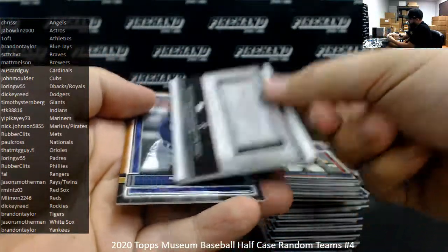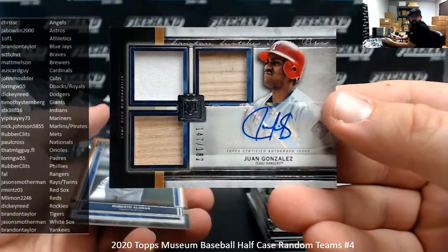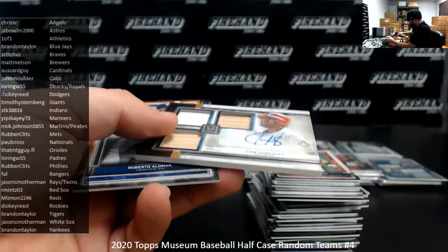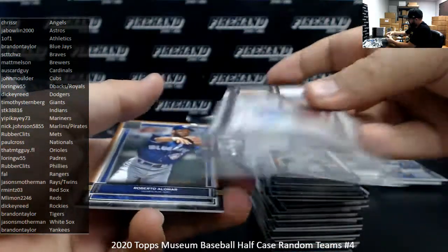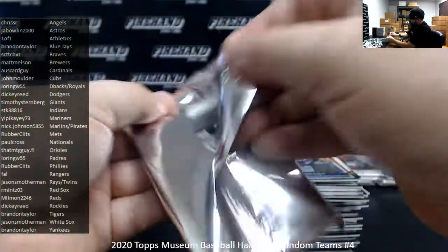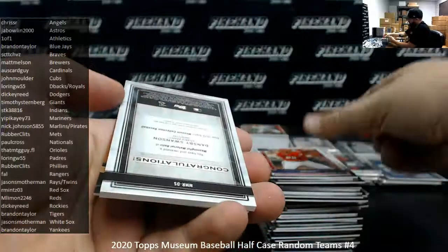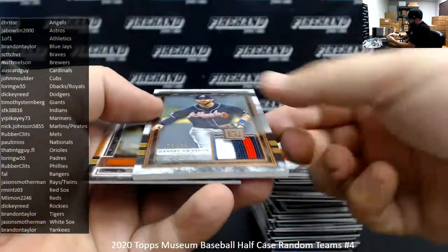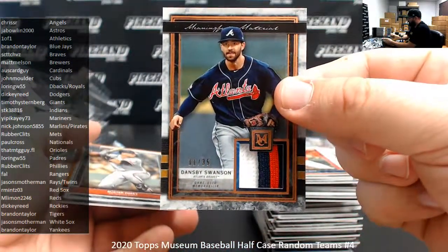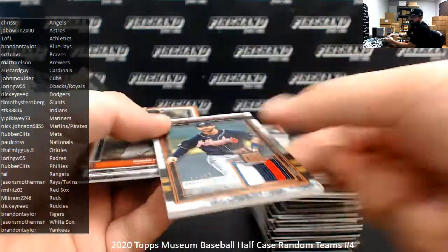Juan Gonzalez, Rangers. Got a triple relic auto number 182. The Rangers going to Frank. Dansby Swanson for the Braves. Got a copper relic number to 35. Copper meaningful materials patch. The Braves going to Scott Chavez.